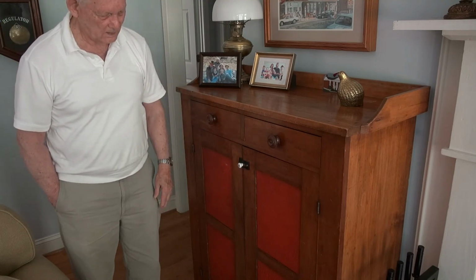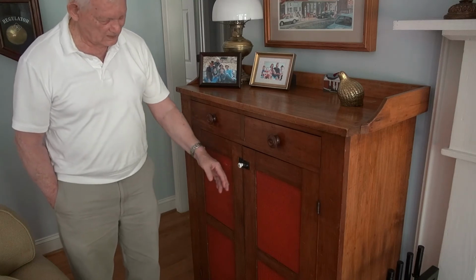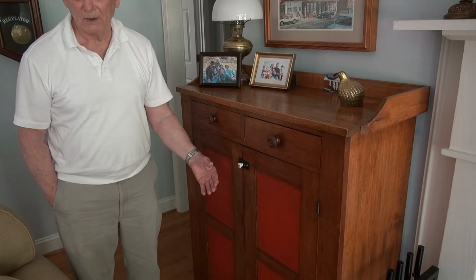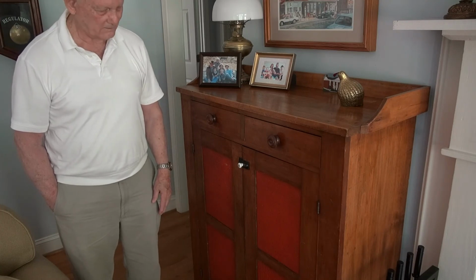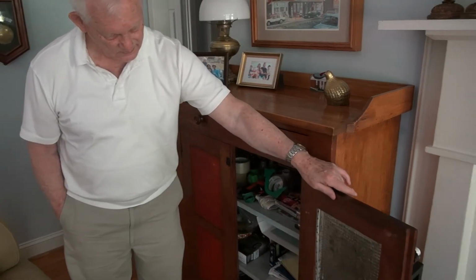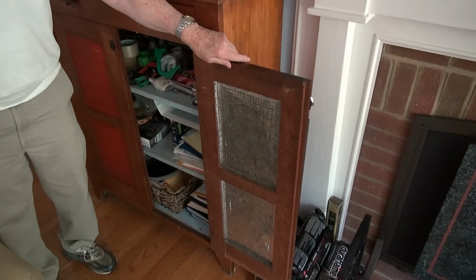Did you have to pierce the tin, or was it? No, it was all done like that. I ended up painting it red. It was just flat, maybe rusted tin when I got it. Do you think it was handmade, or do you think it was factory built? There's the inside, and it shows basically about what it looked like on the front.